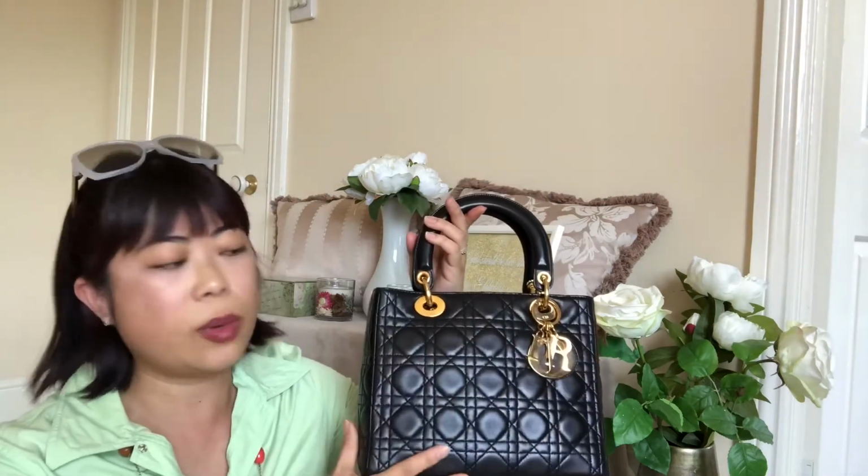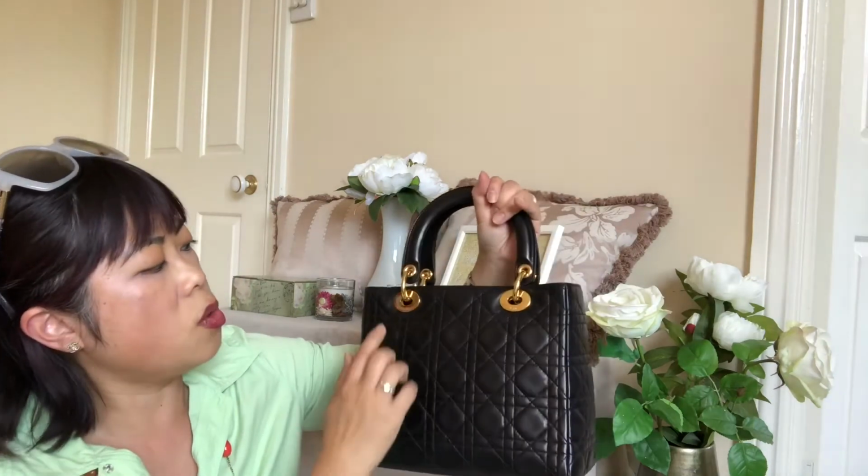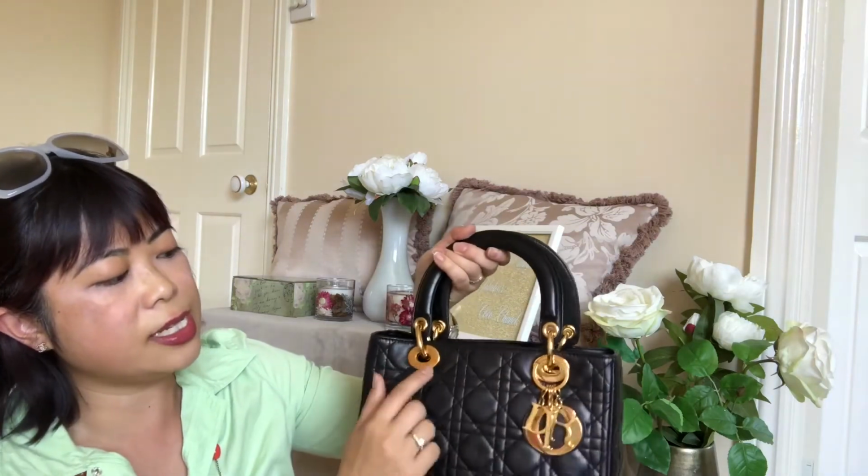I need to send it away to get it freshened up in a handbag spa, but the lambskin is so buttery soft to touch. Oh, and the gold hardware, this is in the classic black lambskin with gold hardware. You can see the color is still really golden yellow. There's no discoloration, and all the oval plaques have the letters CD engraved on there, and then there's four feet at the bottom. For its age, it still looks amazing, and I still use it a lot.